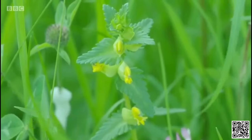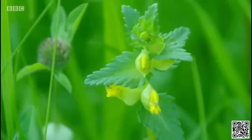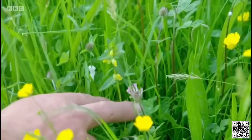Another great species of wildflower, and a really important one, is the yellow rattle. What's special about yellow rattle is it's a parasitic plant. It's parasitic to grass. So it actually digs into the grass roots and feeds off the grass plant, which weakens the grass, and it allows all the other wildflowers to thrive. And there's actually some yellow rattle growing naturally in my meadow, and I'm well chuffed about that because I've spent so much time and money trying to get this.